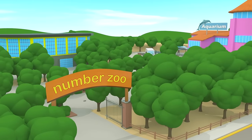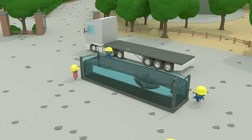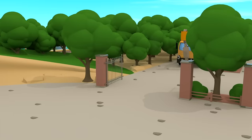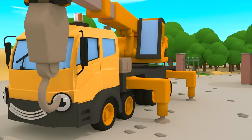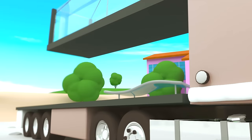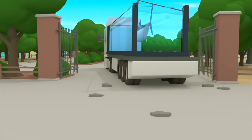Meanwhile at the zoo I see the shark has a new home. But he's far too heavy, they can't move him on their own. Try and try and try they do, but it's a waste of time. I know, let's call my friend Caroline. Lift it high, high, high in the sky, Caroline.